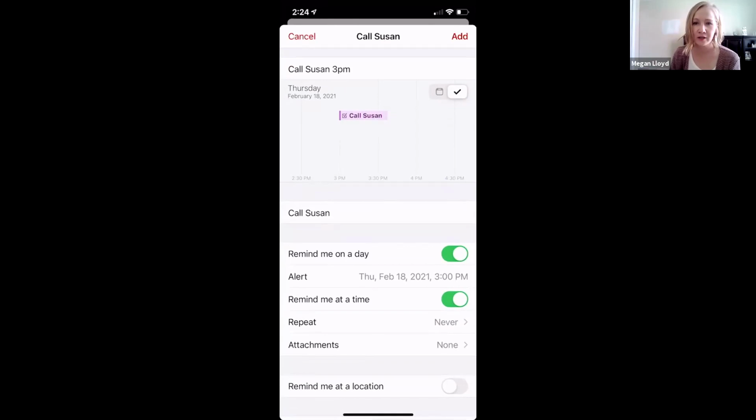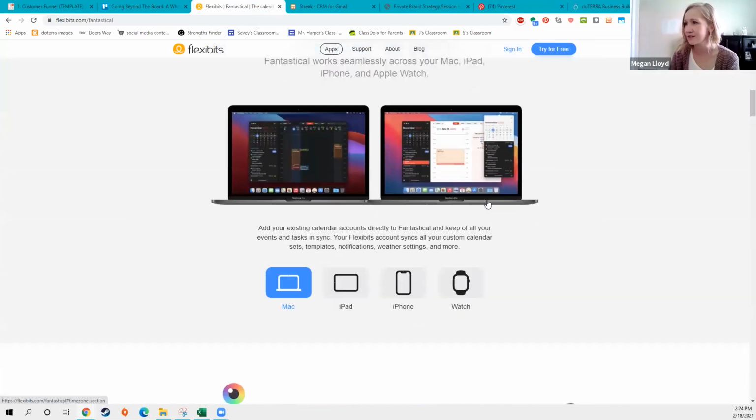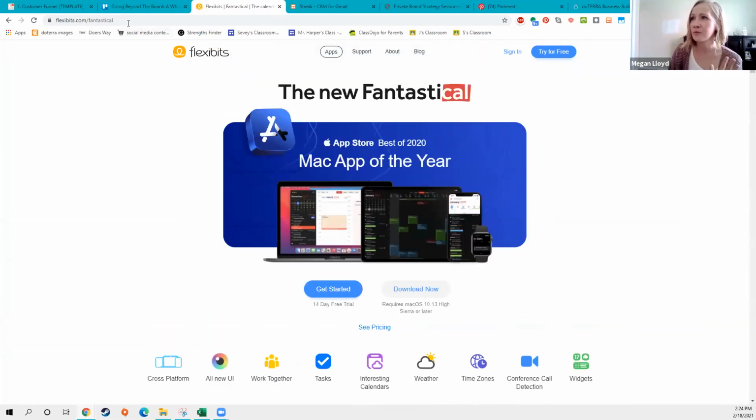Okay, I'm going to stop sharing, and the app that I use is called Fantastical. If you're interested in the app that I use, I don't even remember, I do think it's like $40 or $50 a year. So it's only a few dollars a month, but it saved me so much time. So I'll put that in the chat for you just so that you have it if you find that helpful.